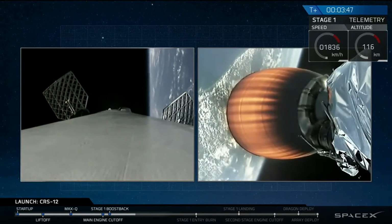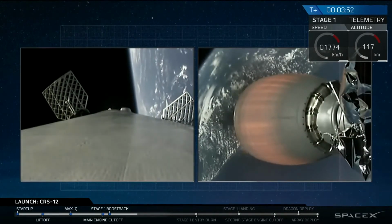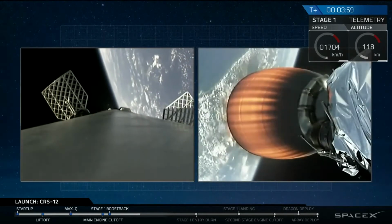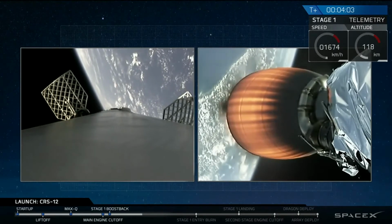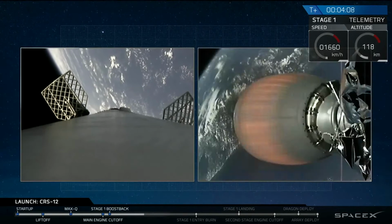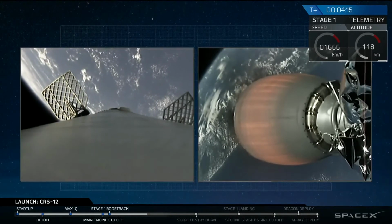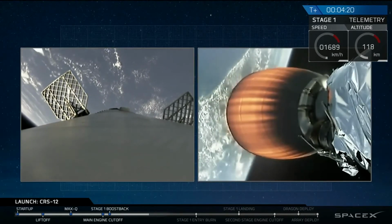On your left-hand side, you can see those grid fins deploying on the first stage. Those grid fins are used to control the first stage as it descends down through the atmosphere. Just had confirmation of a successful boost back burn shutdown as well. Periodically on the left-hand side, you'll see jets of gas. These are cold gas thrusters. In addition to those grid fins, those cold gas thrusters allow that first stage to control its descent so that it can pinpoint land in the center of LZ-1.